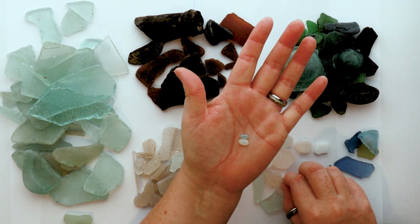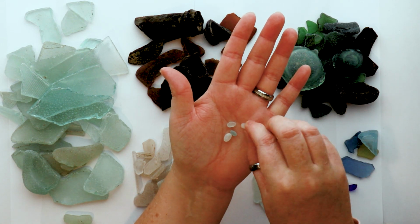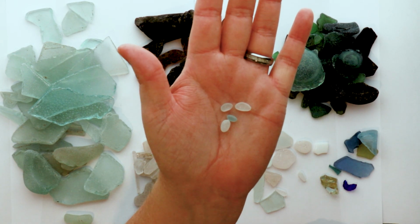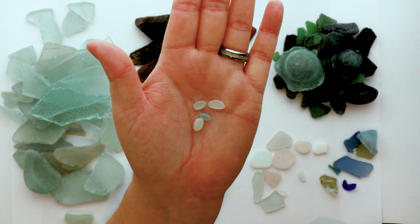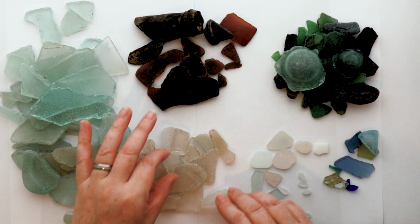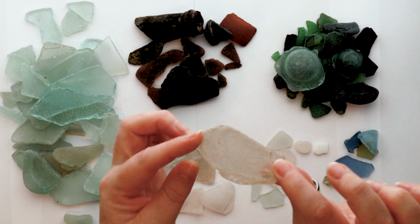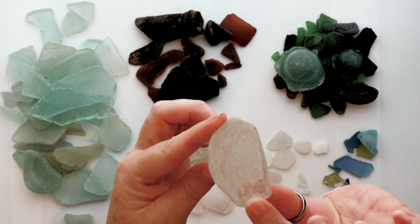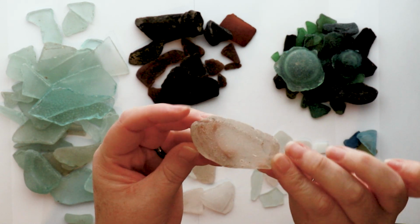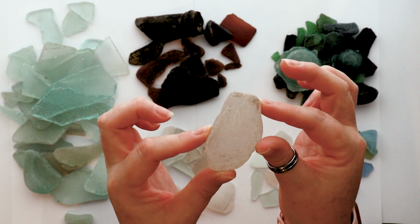And then we've got a selection of pretty little nuggets over here. They're almost like miniature jelly beans, really well worn, really sanded down. And I'm hoping that I can use these to make some jewellery. Lots of sea foam here. This one is obviously the bottom of a bottle, and it does have some writing on it, but not enough to tell us what would have been contained in the bottle, unfortunately.